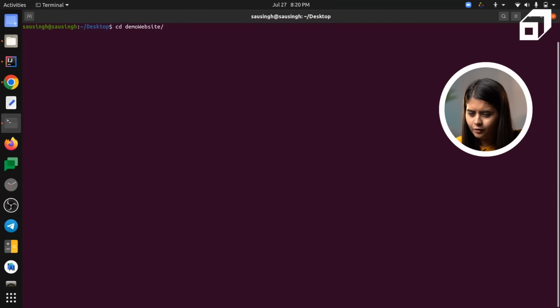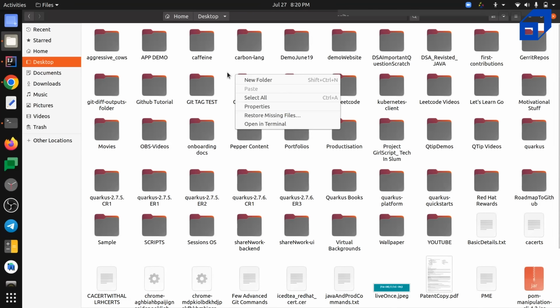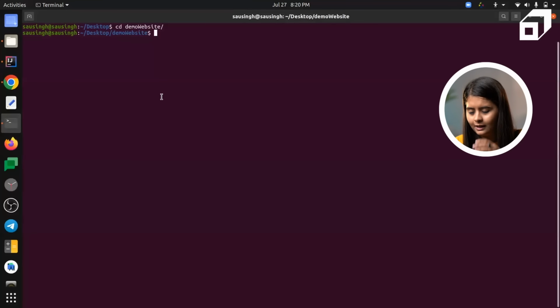So what was the name of the project? It was demo website. So let's cd into it. And if you are using Windows operating system, if you just right click on that folder itself, maybe on the desktop, you will get the option Git Bash Here. You will be prompted with a Git Bash terminal, which looks very similar, and the steps will be very much the same as what we will be doing here.